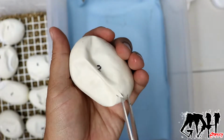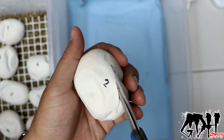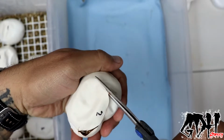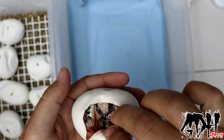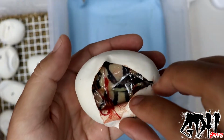Okay. It's always fun hatching out babies, man. Especially the recessive stuff. That's what we all really shoot for, right? So first baby looks like it's gonna be a pastel Enchi. Yeah, looks like just pastel Enchi.